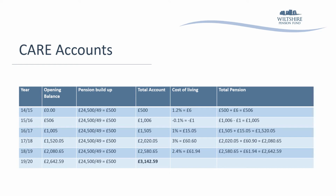Now you might be wondering why we haven't increased this by the cost of living for 2019-20, which was 1.7%. And the reason for this is that this applies from the 1st of April 2020. So as this statement is providing you figures at the 31st of March 2020, it doesn't quite apply yet. Instead, this will be reflected on next year's statement.